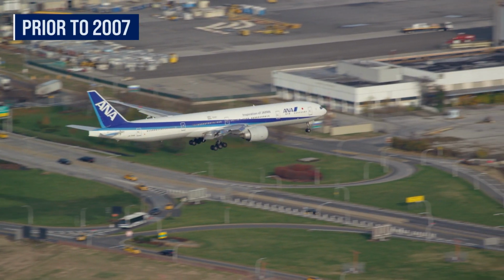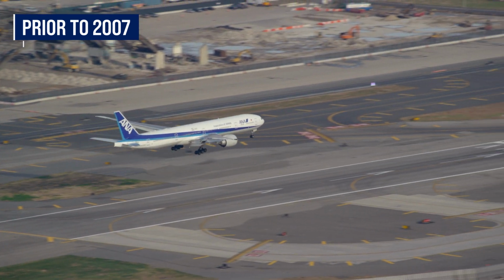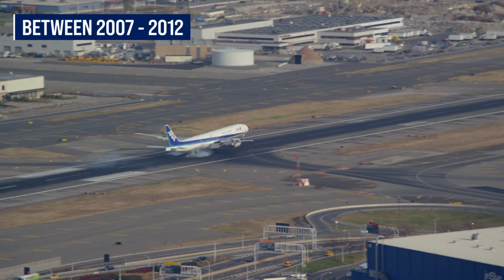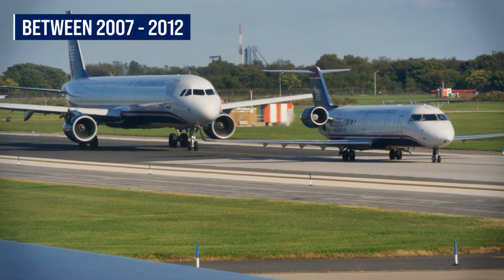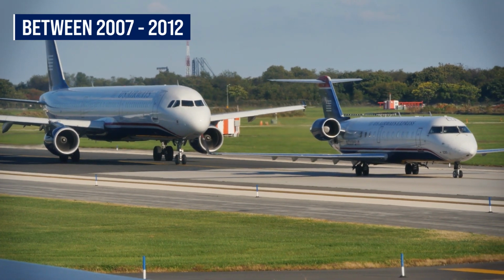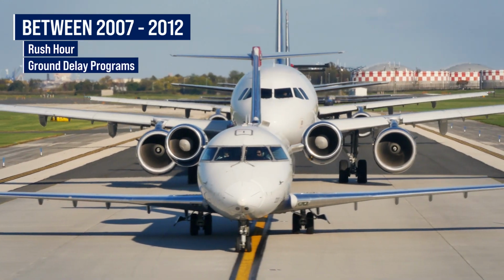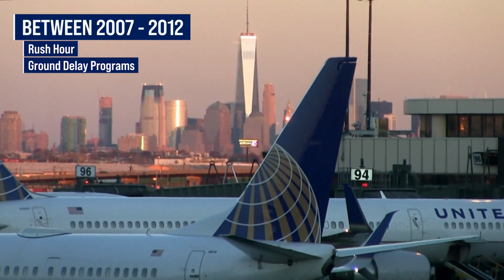Prior to 2007, the majority of aircraft at JFK were primarily either arriving or departing at one time, called arrival or departure banks. Between 2007 and 2012, airlines seeking to serve passenger demand that could not be served at LaGuardia began scheduling additional flights at JFK. As a result, JFK air traffic increased considerably, and aircraft started arriving and departing at the same time, creating a rush hour in the sky. Aircraft rush hours are managed by ground delay programs, holding aircraft on the ground at airports across the country until there is room to put them into the sky.